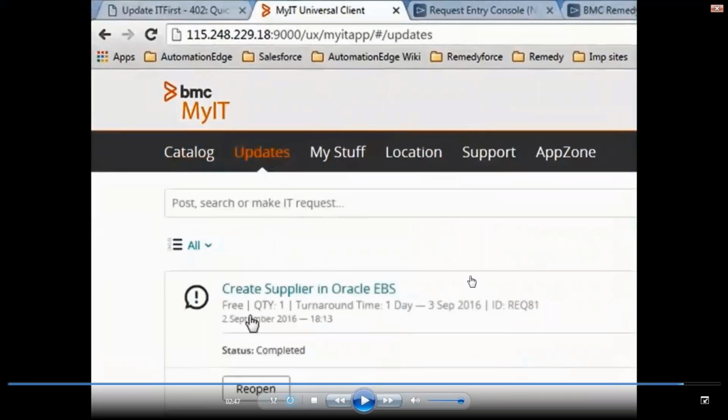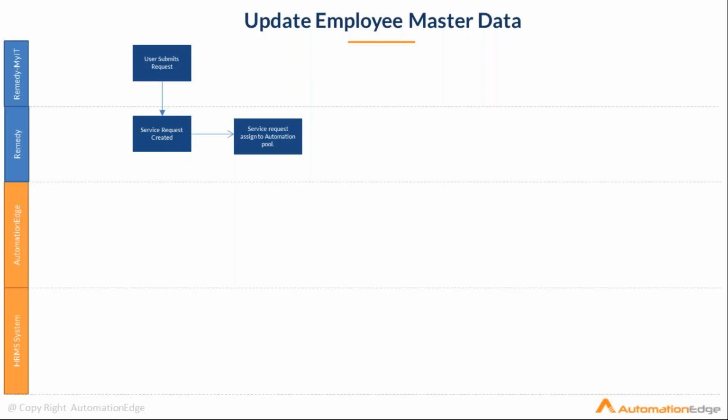Okay, so before I show the live demo for employee master data updates, let me walk you through this particular process. It consists of 5 systems. The request is first submitted in the Remedy system, My IT and Remedy. Service request is submitted, and it is assigned to AutomationEdge bot.